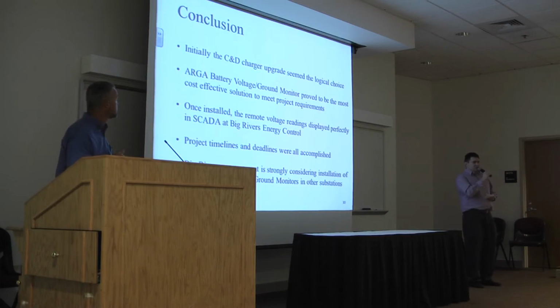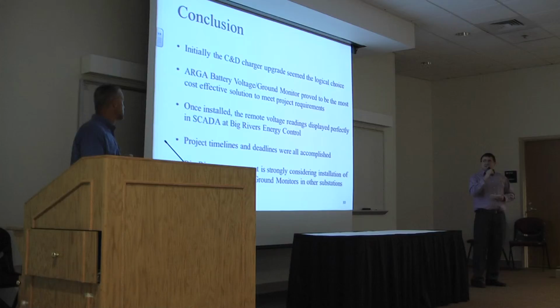In conclusion, it was initially thought that the C&D battery charger upgrade was a logical choice, but after further evaluation, the voltage ground monitor proved to be the right choice and the cost-effective solution to the problem, and it met all project requirements. Once installed, it displayed perfectly on SCADA screens throughout the Big Rivers Energy Control.